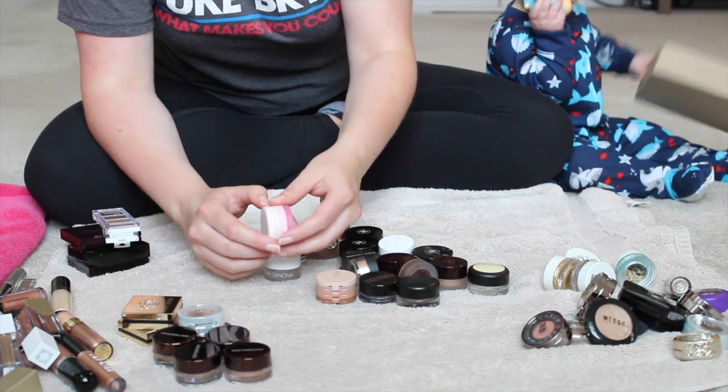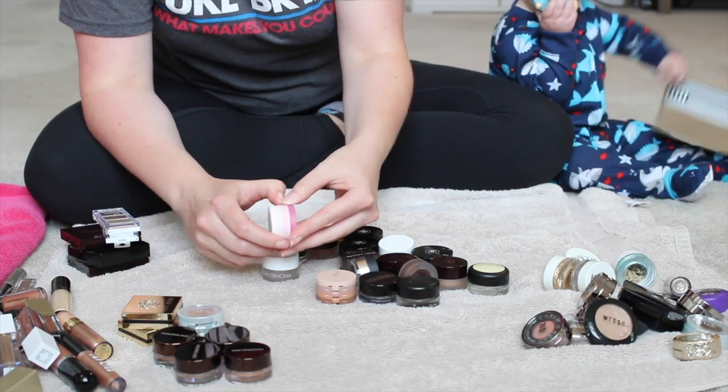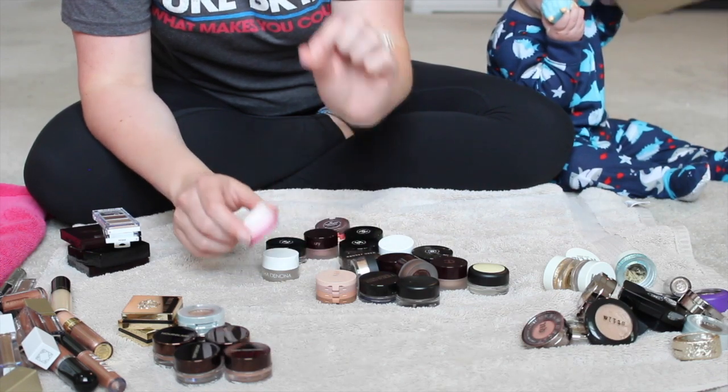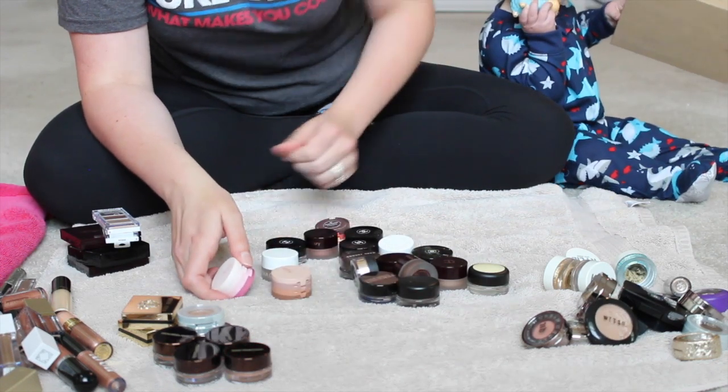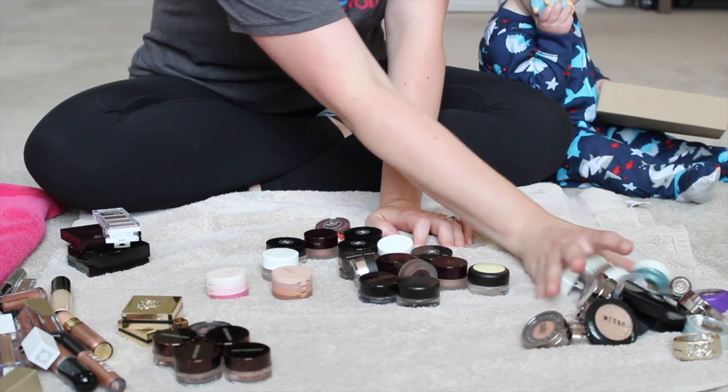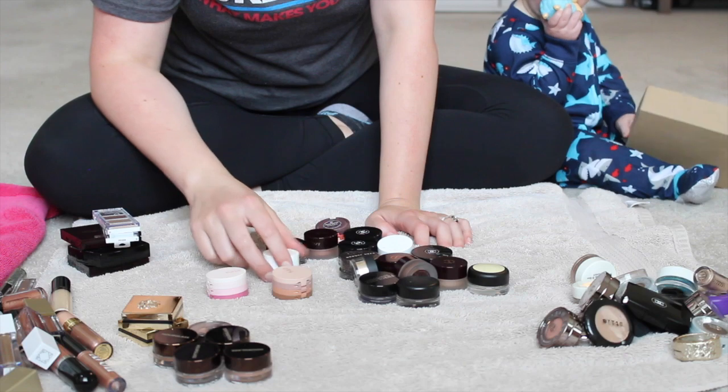These little trio bento boxes by Kaja, I love. I think it's because I have like 3 colors, so, you know, like right there on my fingertips. You know what, the more I look at Space Cowboy on my hand, I don't like it. I'm gonna get rid of Space Cowboy. Okay, getting rid of those.